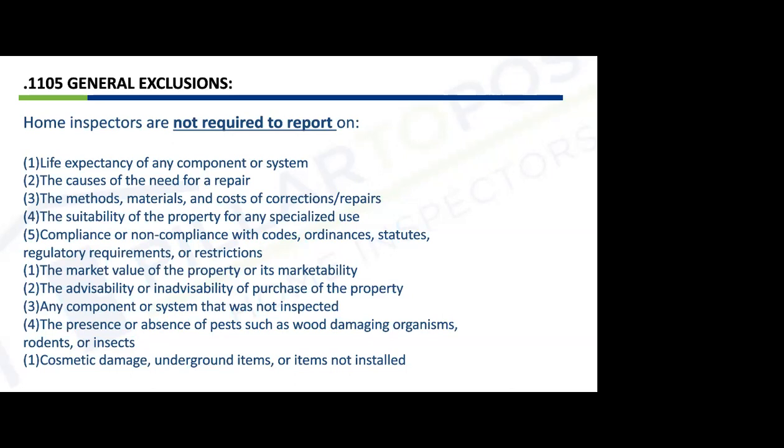Any component or system that was not inspected, we don't talk about it. That's the beauty of North Carolina. If it's not talked about in the report, it doesn't mean I didn't inspect it. It means there's nothing wrong with it. There's no reason for me to talk about it.